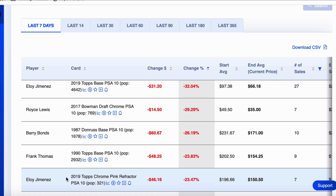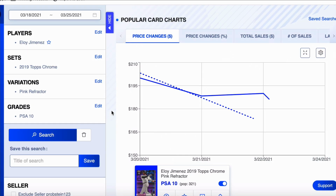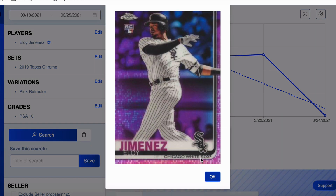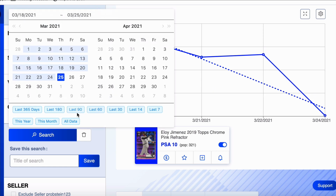Eloy Jimenez, 2019 Topps Chrome Pink Refractor. Whew. Pop count of only 321, down 23%. I'm just not buying too many active baseball players right now because it's just not the right time of year for the most part, unless I find something that just screams a deal at me. Good card. Low pop count. Started the week at 200. Latest sale of 150. Let's pull this one back 90 days.